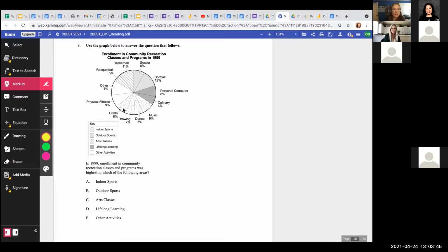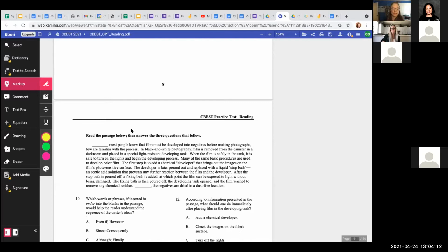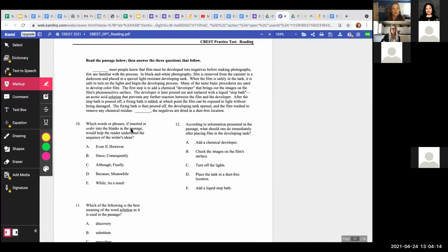The arts classes. Let's see. And then this one, anybody see anything different? I'm going to go with the arts class C. I'm going to look at my key over here. 9 is C. Yeah, I got it. Everybody see that? So that was just a matter of adding these up. But notice they're asking for applied math, and that's a little different than some of the past CBEST tests.